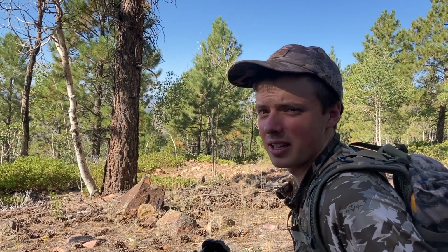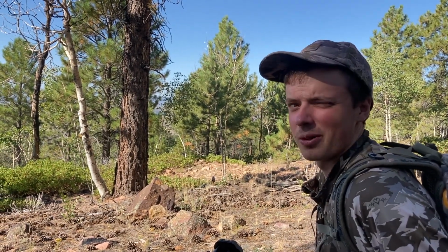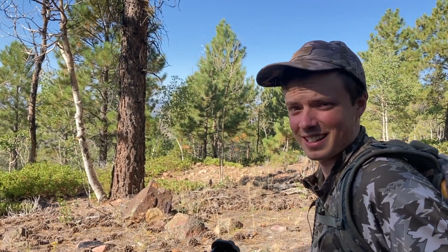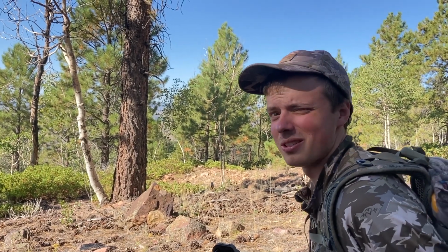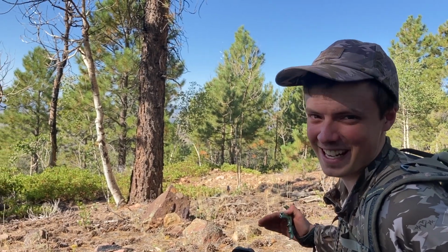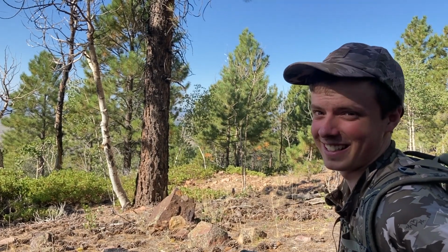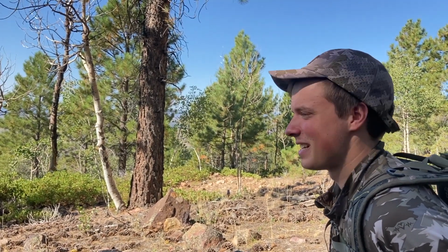Hopefully we'll get up here and the Elklandia will actually be about a mile up this road. We're just gonna come up there. It's gonna be a 6-point bull bedded right under a tree. I'm gonna shoot it, and then after that happens, a 7-point bull's gonna walk out, and then my dad's gonna shoot one. It'll be awesome. But up until then, we're just gonna enjoy nature and see if we can get on some elk.